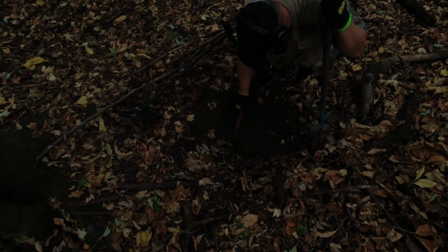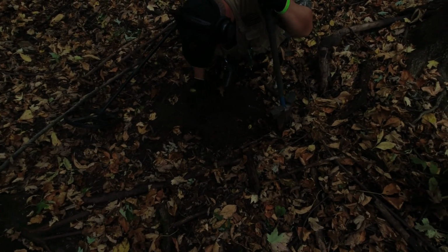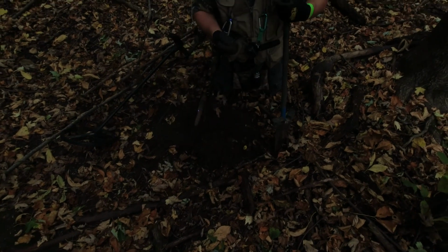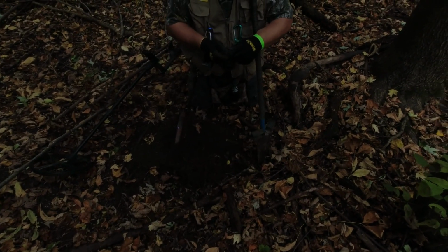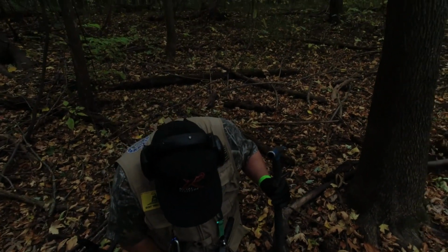Well, in the meantime, another guy is walking up behind us, not part of our group, so I won't shine over there. It is a head stamp. Oh no, a head stamp. Looked like a button when you pulled it out. Oh, I wish it was a button, but it's a head stamp. So, if you want to dig buttons, you're going to dig head stamps. That's right.